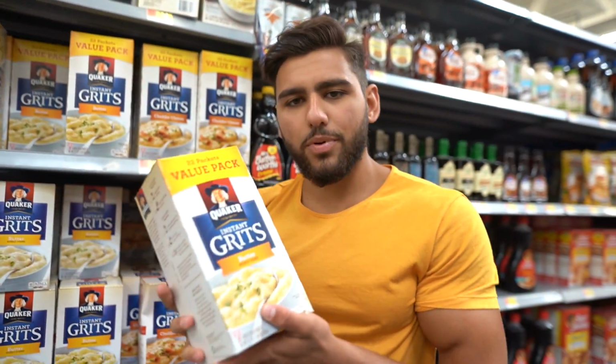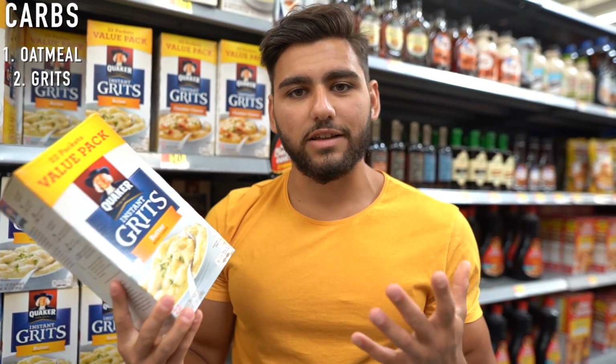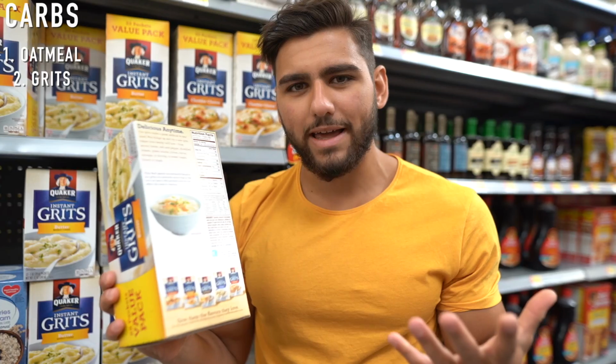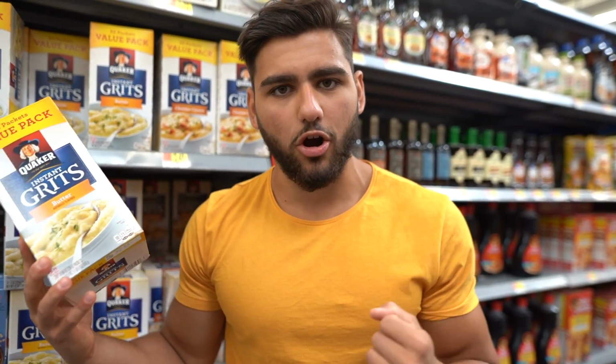All right, next up on the food list are going to be some instant grits. Now, I personally like to get these flavored because it really only adds about 1 gram of fat per packet, but a whole lot of flavor. So got some buttered instant grits, again, another great carb source to kind of diversify your carbs.